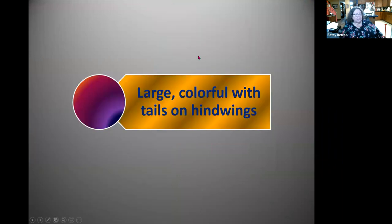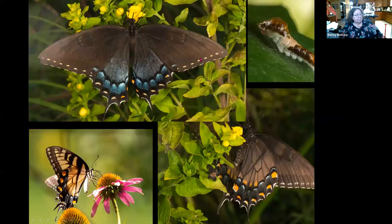So then we have the large, colorful butterflies with tails on hindwings, and you probably guess those are the swallowtails. First one I'll show is the tiger swallowtail. That's the caterpillar. A lot of caterpillars look like poop, because apparently poop's not too tasty. So this is a yellow one, but this is also an eastern tiger, but it's black or darkish color. But you can still see the tiger stripes on it. And this is the top of the dark form.